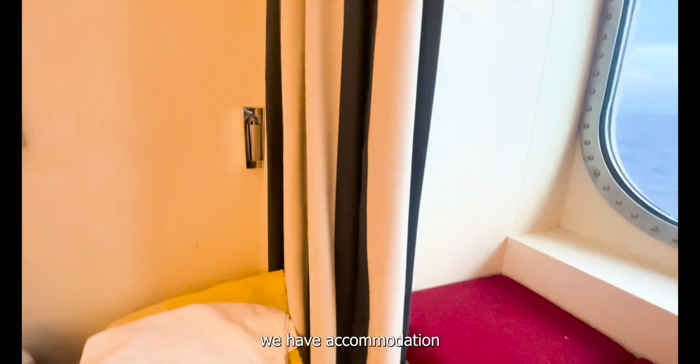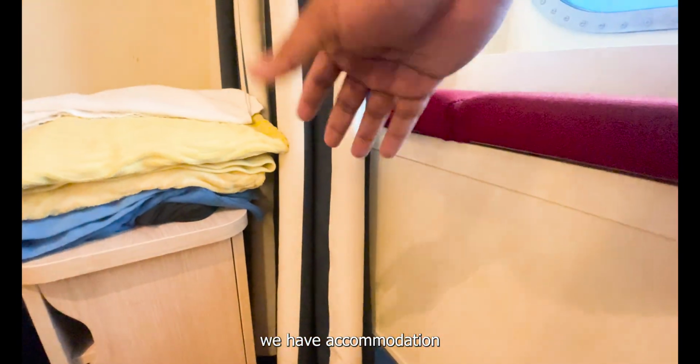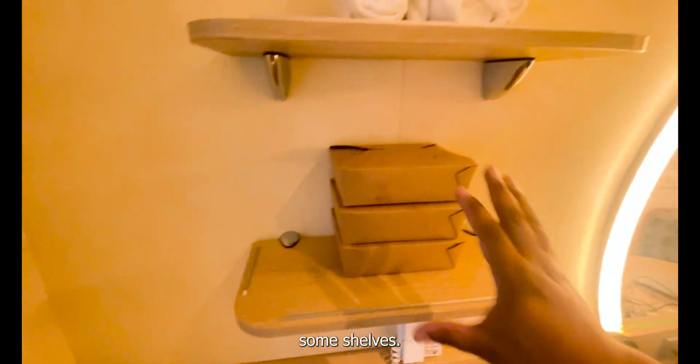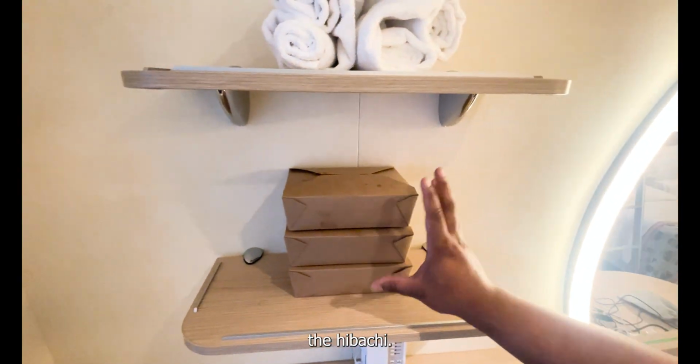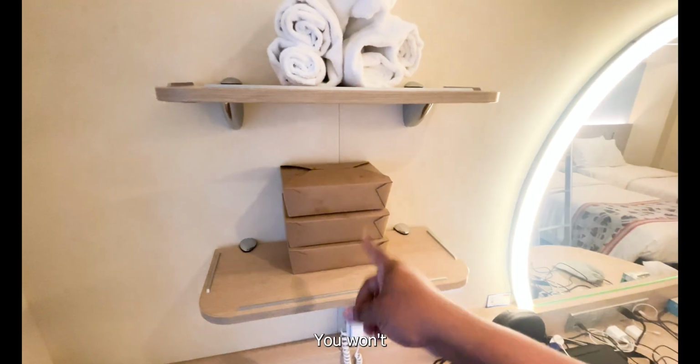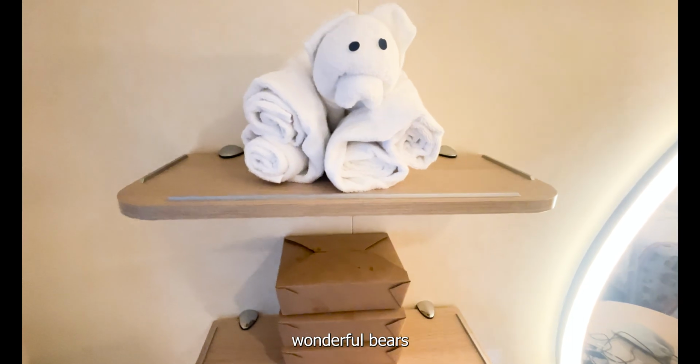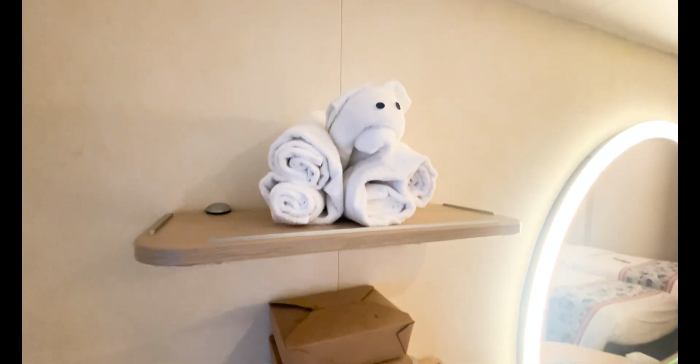Right over here, you have accommodation with a little nightstand. Back over this way, you have some shelves. This is our leftovers from the hibachi. Go to it, you won't regret it. Right up here, we have the wonderful bears that they leave every time they clean the room.